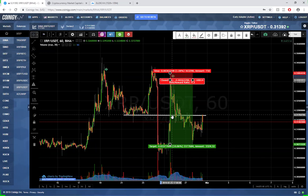So apparently in the States, anything sold under a year is short-term, and that just gets added to your income. But if you hold something longer than a year, then I think the max tax you could get is like 20% or something like that. It varies depending on your income.